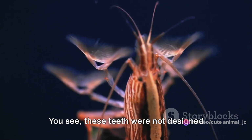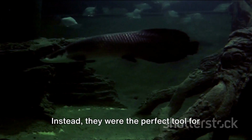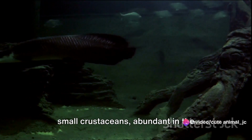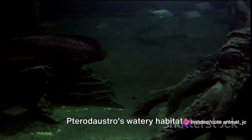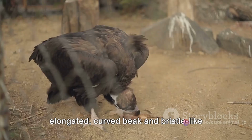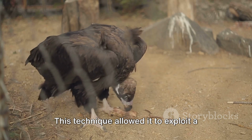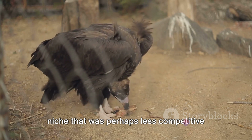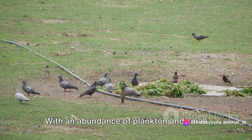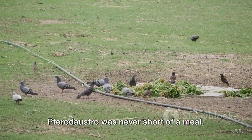You see, these teeth were not designed for chewing or tearing flesh like those of its relatives. Instead, they were the perfect tool for trapping tiny prey, such as plankton and small crustaceans, abundant in the Pterodaustro's watery habitat. And so, the Pterodaustro, with its elongated, curved beak and bristle-like teeth, was a master at filter feeding. This technique allowed it to exploit a niche that was perhaps less competitive than that of its carnivorous counterparts. With an abundance of plankton and small crustaceans in its environment, the Pterodaustro was never short of a meal.